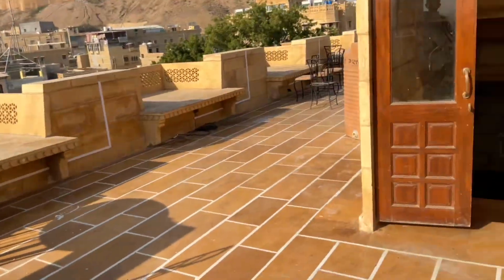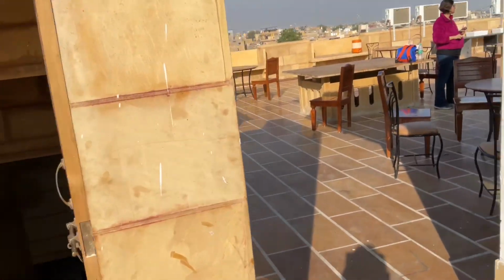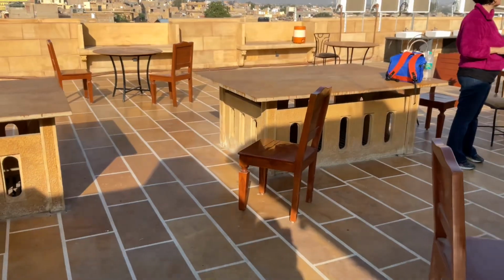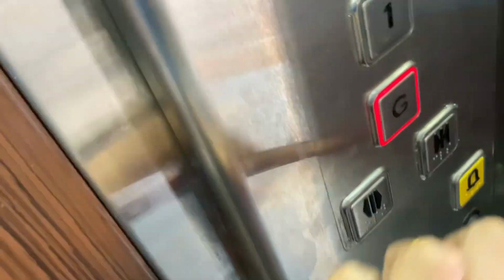I will be back when we are ready to go down. Right. Let's go down in this lift at this hotel. But this time we will watch the indicator. Alright, let's go down to the ground.